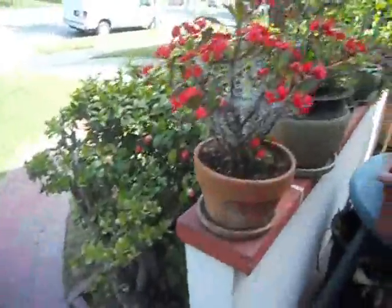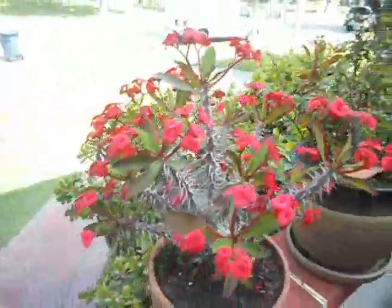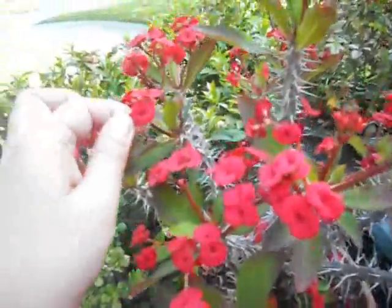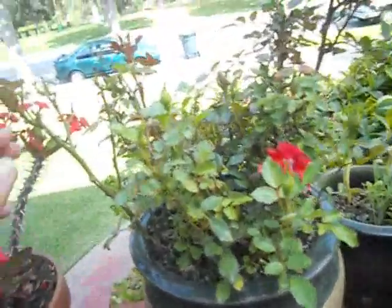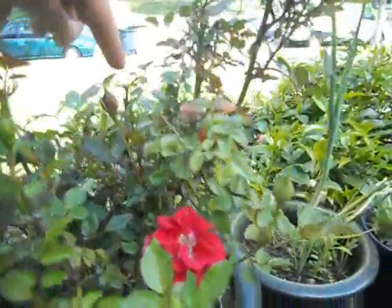And then if you come across over here, here's my older crown of thorns, and this is a red one, and I love it. It takes all kinds of neglect, and it keeps growing and growing, having these beautiful red, almost rubbery little petals that are gorgeous. And over here are my mini roses, which I pruned in the winter, like in January. And now you can see a lot of baby roses coming, like here and here and here.